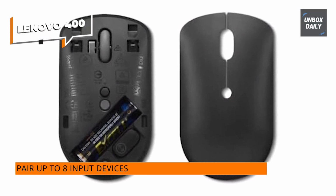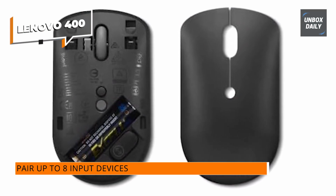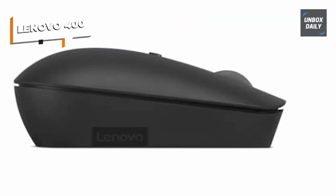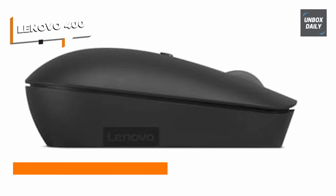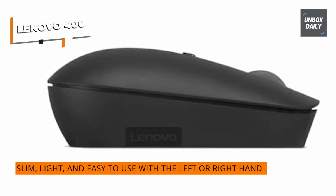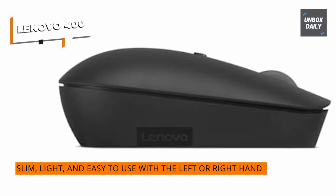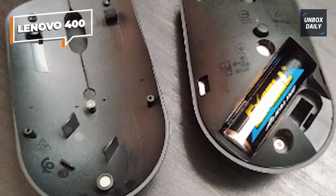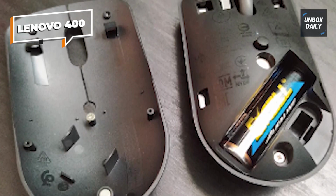The Lenovo 400's accuracy and quickness are quite outstanding, making it easy to move through documents and websites while on the go. What about the USB-C port? That is a game changer. There will be no more fiddling with dongles and adapters. Simply plug it in and go. How long does the battery last? It's fantastic. I've had it for a week without needing to charge it, and that's some serious travel time.